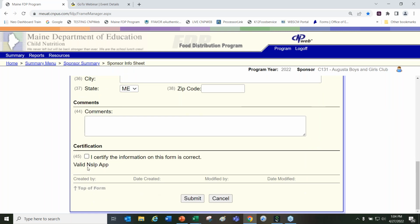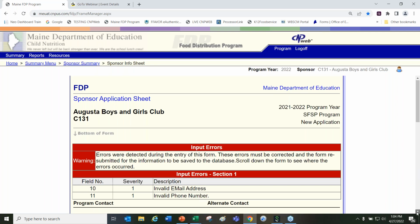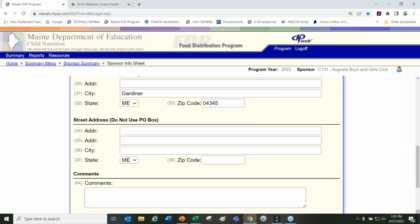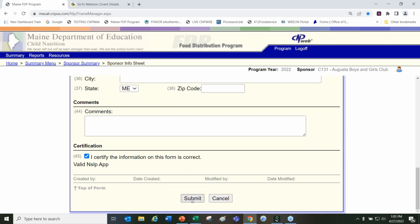Then you're going to come down. You're going to click on number 45. You're going to hit submit. Okay, we're going to go back. This will give you errors. The program is really pretty simple. When you make a mistake, it tells you. So again, we're going to come down here. We're going to submit.